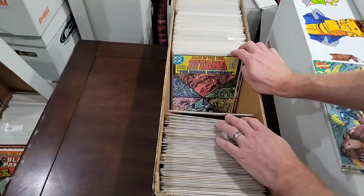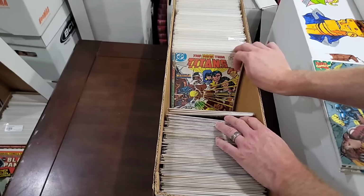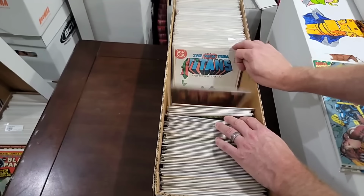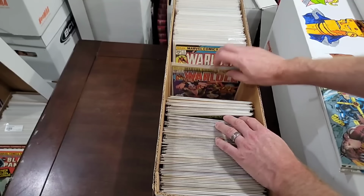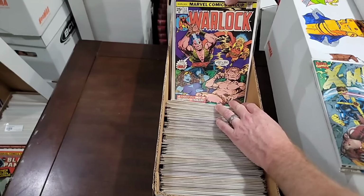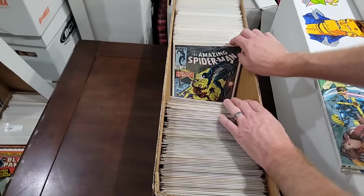Holy smokes. Now some Teen Titans. Oh! First Nightwing mixed in there. Yeah, probably that's the first Terra. We'll put that back in there though. This is a nice box, guys. And then we have some... Oh man, we had some Warlock, right? And is this the first Pip? First Pip cover, first Pip. And this, I believe, is another key. That Warlock run has a lot of keys, just not a lot of value.